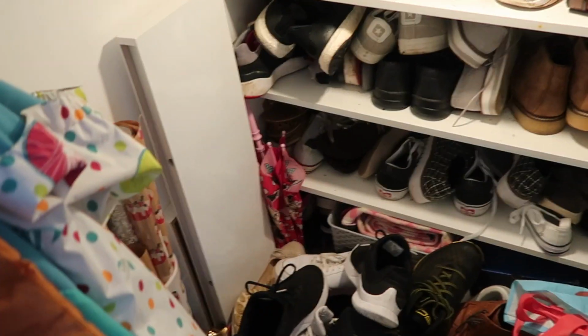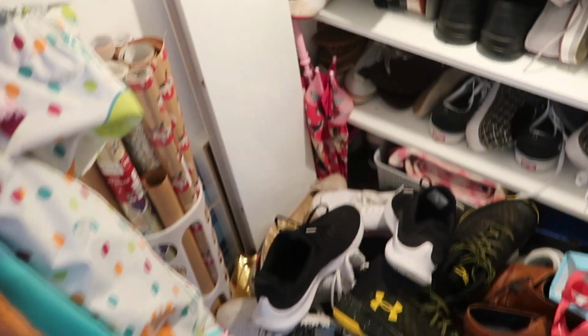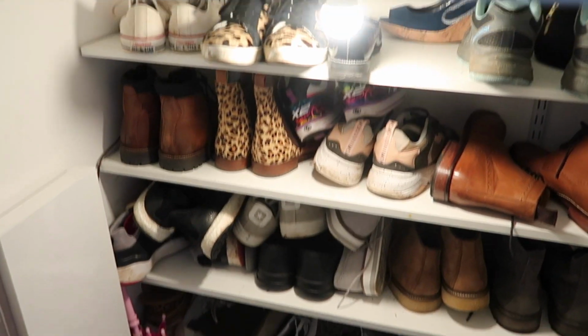So it's a bit of an epic job. There's a shelf there that's in there for some reason. I've got wrapping paper in here and a lot of shoes. For a family of 4, that's a lot of shoes. So yeah, that's the first thing I need to do, and then I will take you in and show you our larder cupboard. So this is the cupboard in our kitchen.